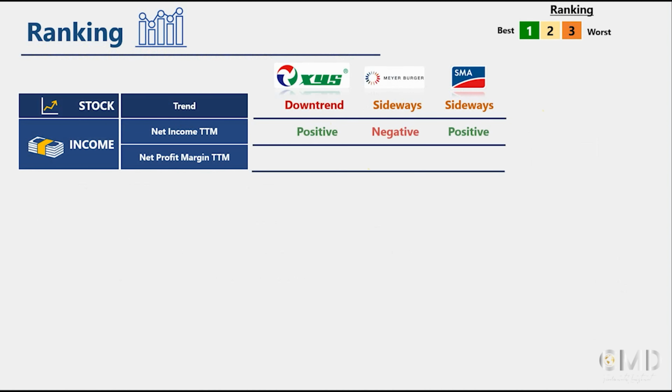On the net income part, Xinyi Solar and SMA were positive. Meyer was really negative with minus 70 million. That was not a good sign. And in the net profit margin, Xinyi Solar was doing a lot better than the two others, obviously.